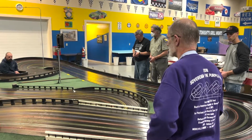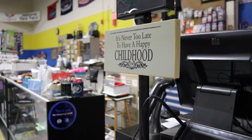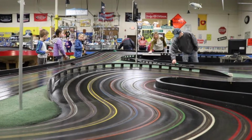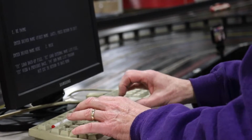In 1990, the gentleman that owned the track wanted to sell it. I decided I'd buy it because I didn't want it to go away. I enjoyed too much seeing the fathers and sons come in. I enjoyed too much the competition and the races that we were running at that time, and here I am.